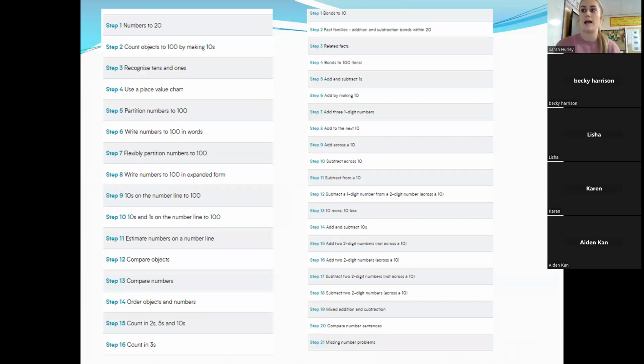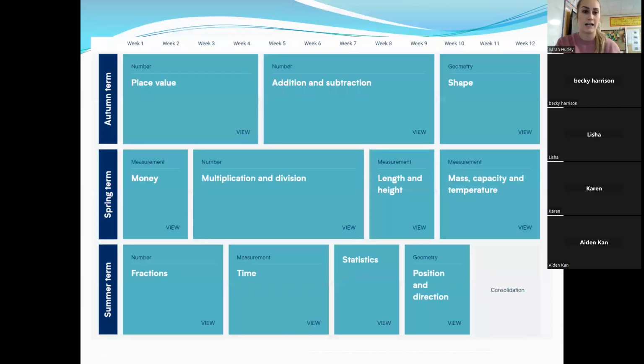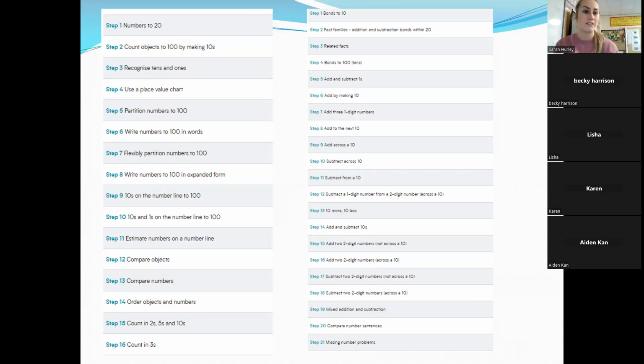So this is sort of when we go onto White Rose and say, we always start, like I showed here, in autumn term, we always start with place value. And this just shows the steps that we're taking in our mastery curriculum. So in autumn term, like I said, we always start with number and place value.